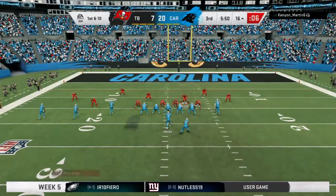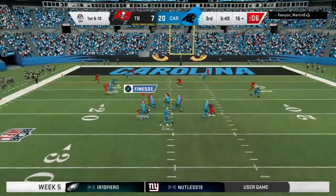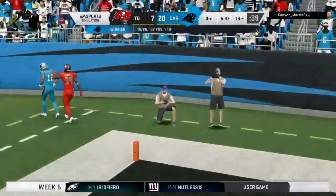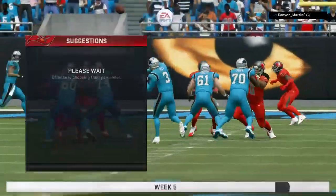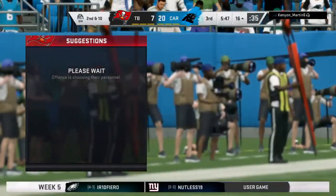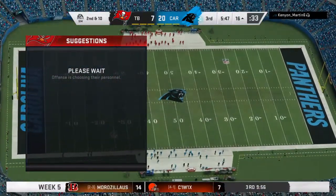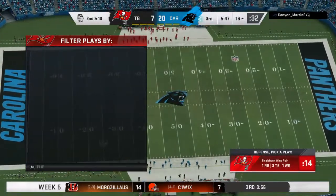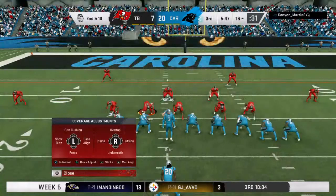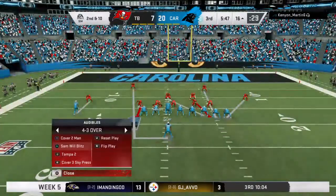On 1st and 10, Greer. To the end zone, but it's incomplete. He was looking to get that one to DJ Moore, and it's second down. Had the right idea there, trying to throw it to the sideline, but he led him just a little bit too much, trying to get it out to his receiver. Ends up falling to the ground, incomplete. So now second and 10 after the incompletion on first down.